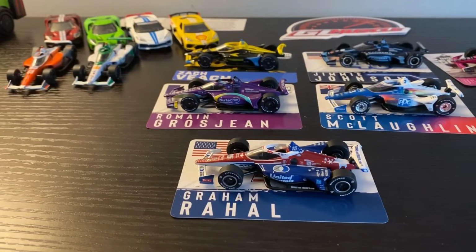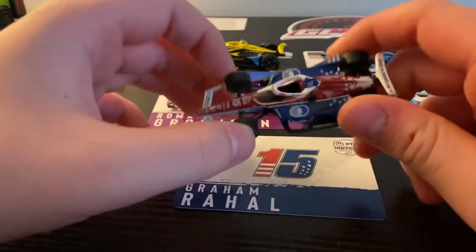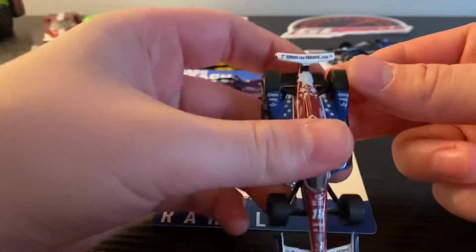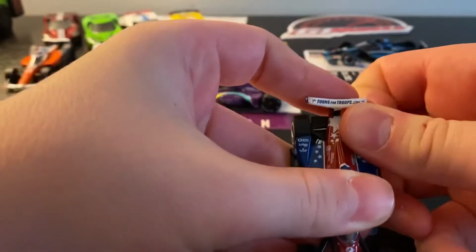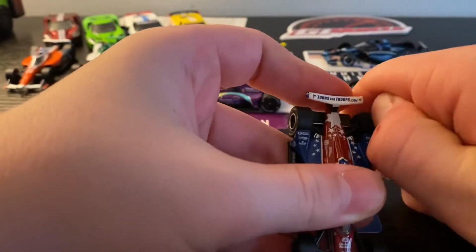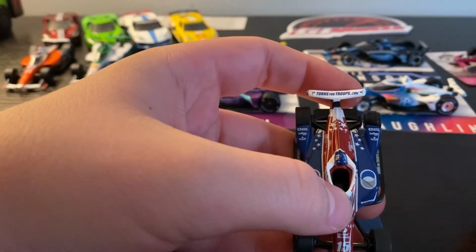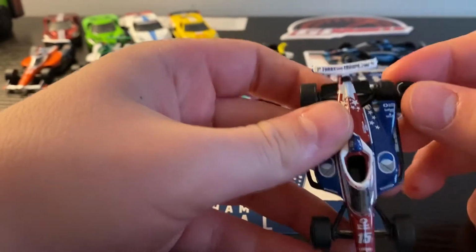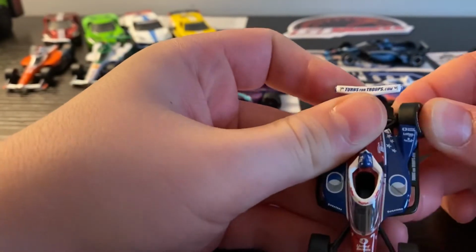I believe this is the livery that Graham Rahal ran at the Indy 500 in, and if you get the reference, I'll take the tire off. Because that is how his race ended. One of the pit crew guys did not tighten the wheel nut on the tire, and the wheel fell off.